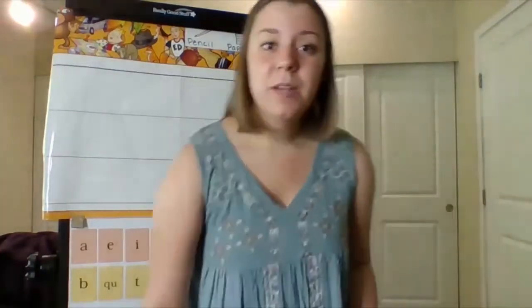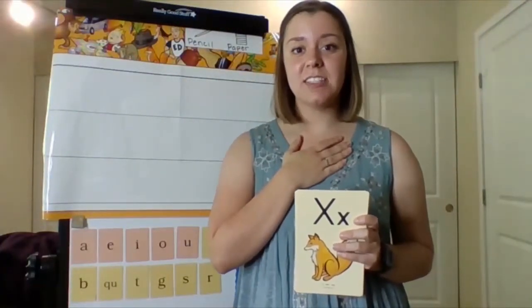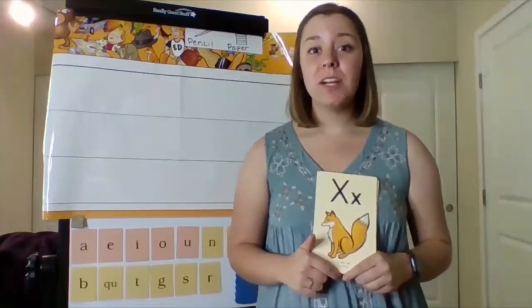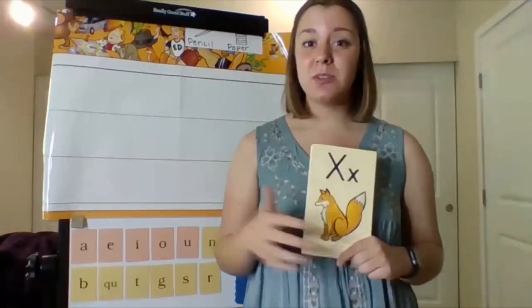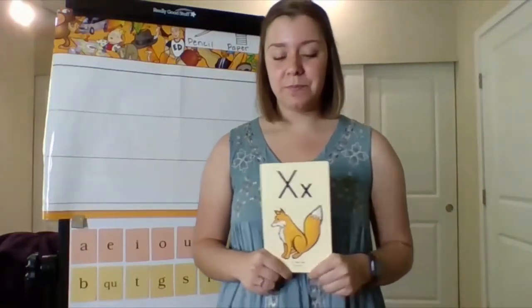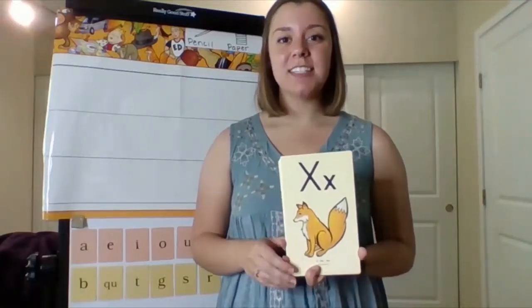Today, the first thing that we are going to do is I have our letters right here. Remember, I'm going to say the letters and the sounds, then I'm going to point to you to tell you that it's your turn. Don't forget that I do some motions with these letters, so you can copy those motions as I'm doing them and when you repeat after me. Our first letter is X, ox.